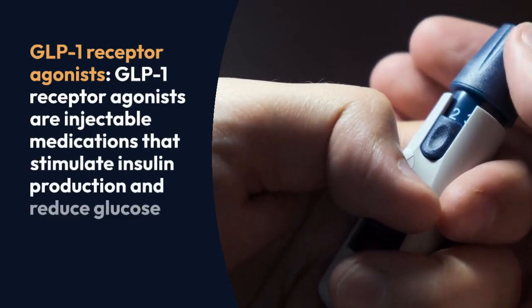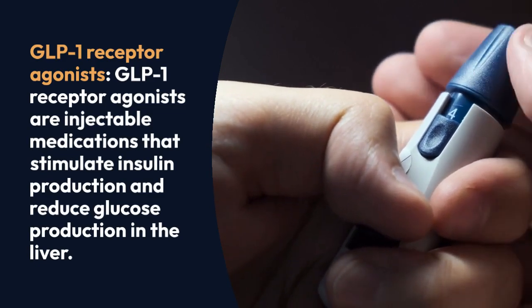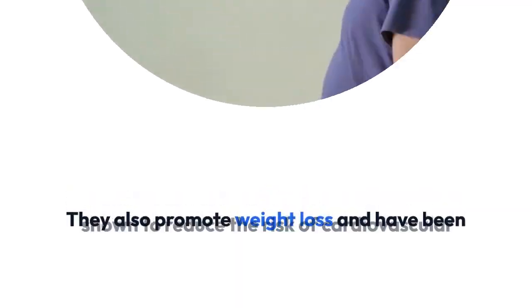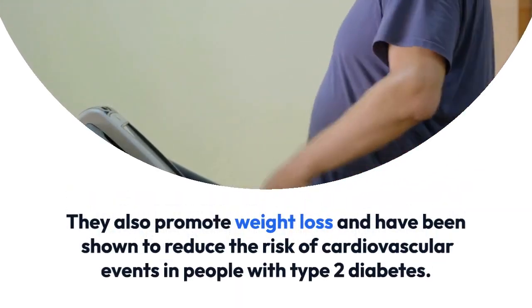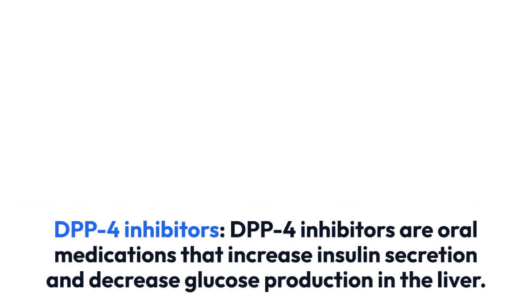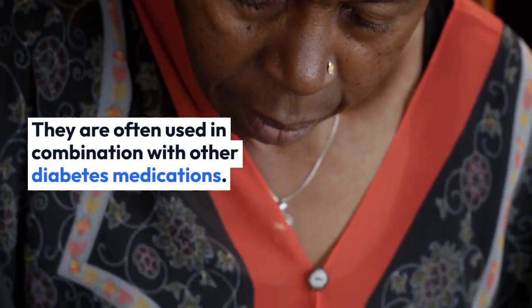GLP-1 receptor agonists. GLP-1 receptor agonists are injectable medications that stimulate insulin production and reduce glucose production in the liver. They also promote weight loss and have been shown to reduce the risk of cardiovascular events in people with type 2 diabetes. DPP-4 inhibitors. DPP-4 inhibitors are oral medications that increase insulin secretion and decrease glucose production in the liver. They are often used in combination with other diabetes medications.